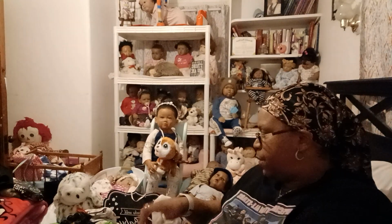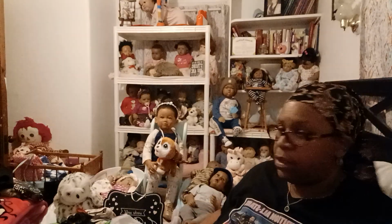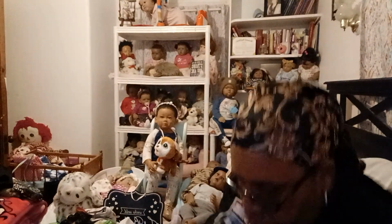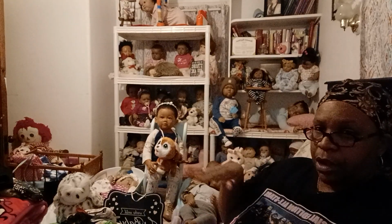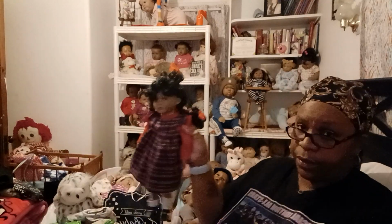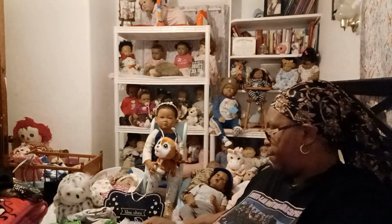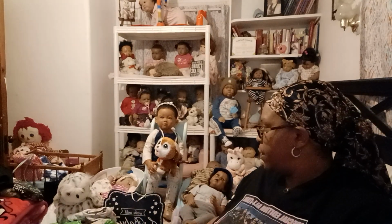I'm going to put this stuff back in the bag. I'm going to also put the baby back in the bag because I try to make sure before I bring anything out into the doll room, the doll space, that everything is cleaned and wiped off. So I'm going to put this little mama back in the bag, and all the shoes and stuff like that.